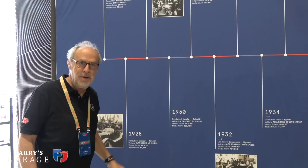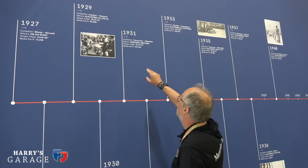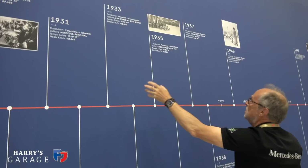1928, they got it down to 19 hours. 1931 is another interesting year. It's the first year that a non-Italian car won the Mille Miglia. This is when Mercedes-Benz came with the supercars, the SSKL, and Caracciola did it in 16 hours, 10 minutes. And then from then on, the Alfa 8Cs dominated.